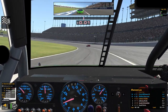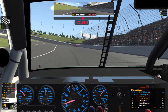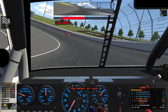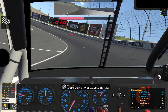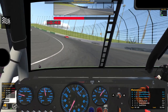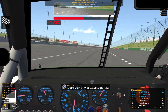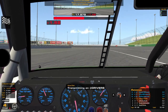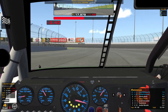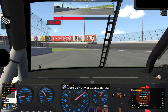Wow. Just barely. Oof. Good race, guys. Oh my gosh, I was sweating. You won. All right. Literally and figuratively. Great race, guys. Good win, a good race, babe. Whew. Great race, guys. That was awesome. That's the first caution-free race I've had this week.